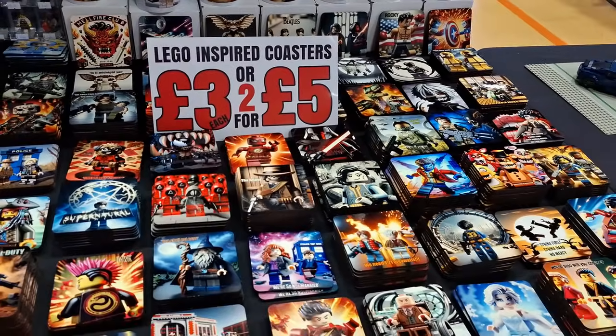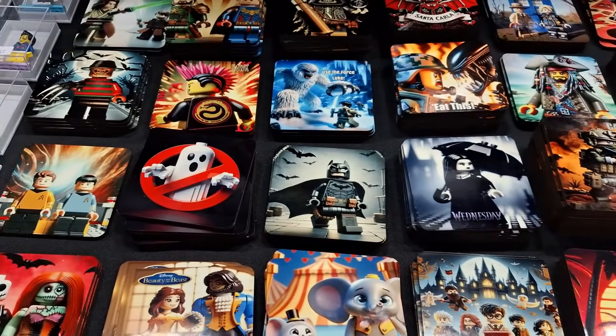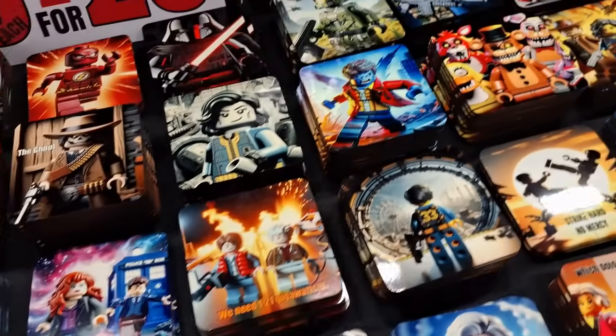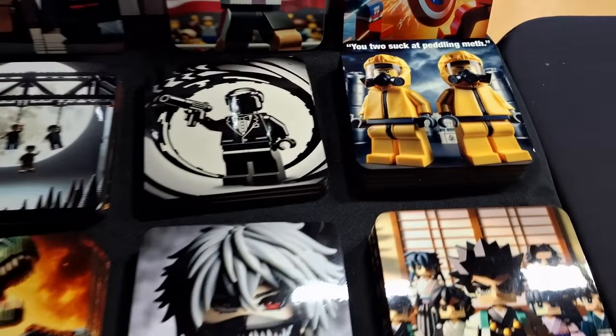So £3 each or 2 for £5. And yeah, there's some really interesting designs on here. I actually quite like how some of these look. It depends what you're into, but there's something for everybody, definitely. We even got a little bit of Breaking Bad at the top there.